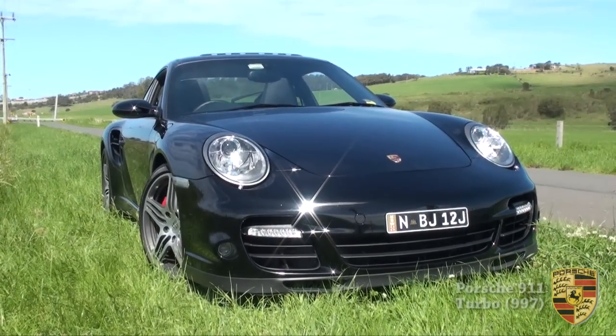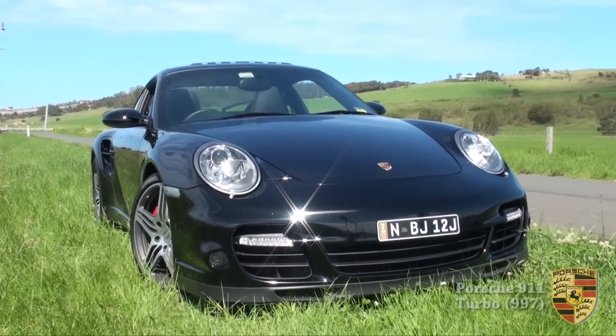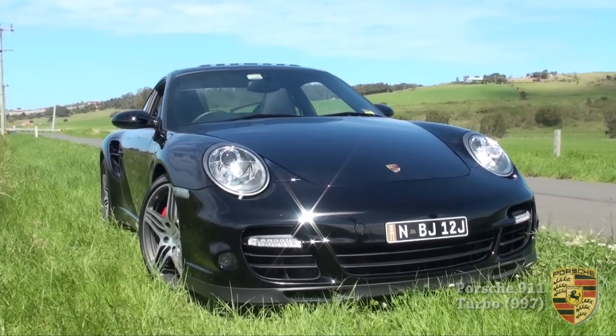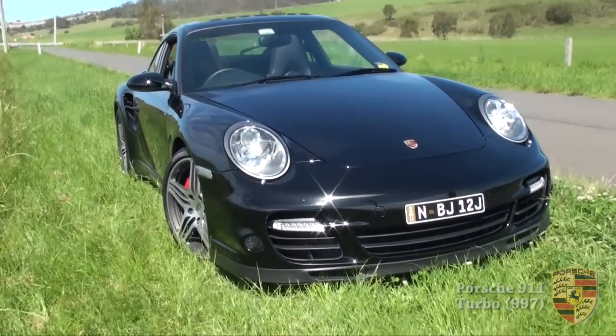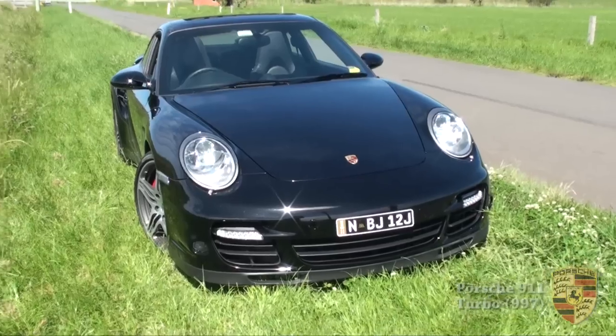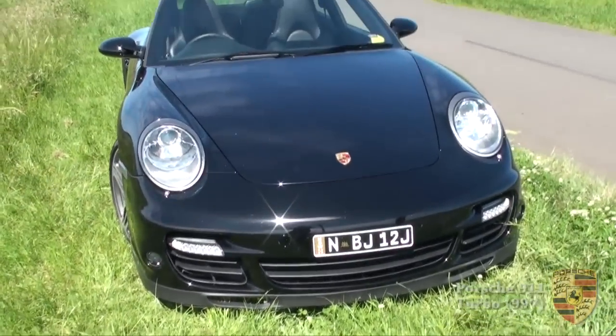We're here with the 997 Porsche Turbo, the first gen car, in black again. We keep on picking cars up in black, out in the countryside at the moment, and point out some of the details of this beautiful car.